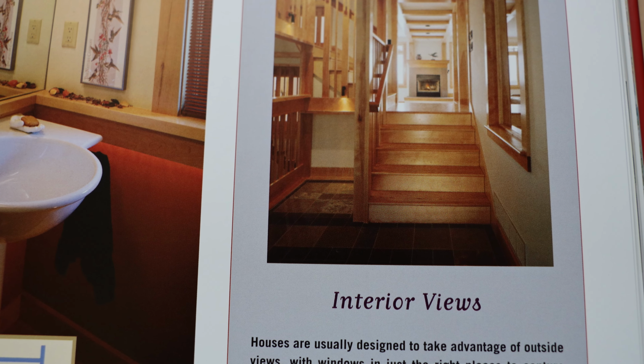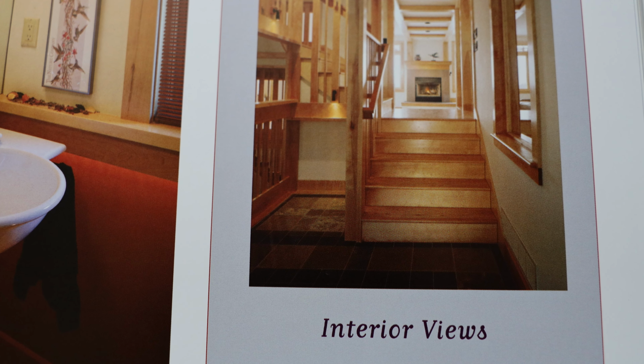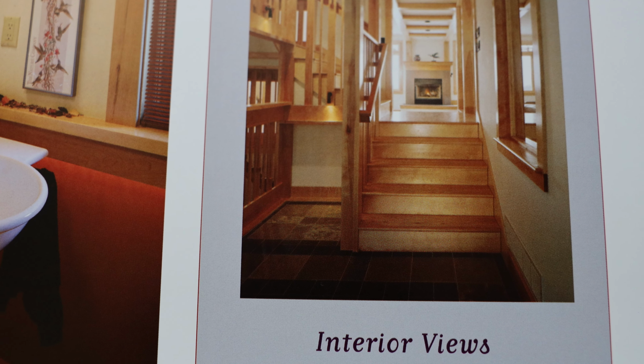Some of the other strategies that she discusses, and these are all things that I use in my designs, are light to walk towards. Now that means humans are drawn towards light and programmed to walk towards light. So if you have at the end of a hallway or the end of a space that is lit up either naturally or artificially, you're going to be naturally drawn to that space. Ceiling height variety. This is a big one.